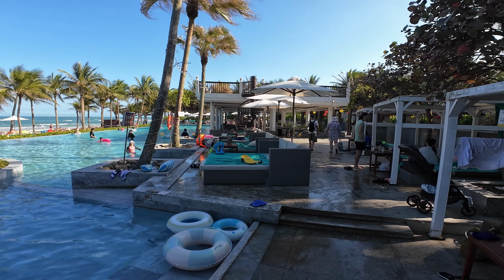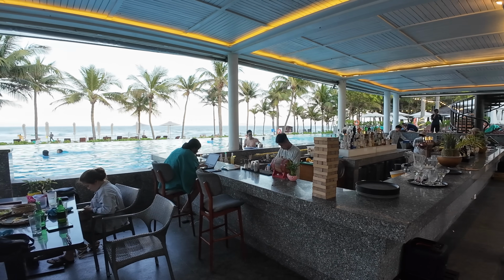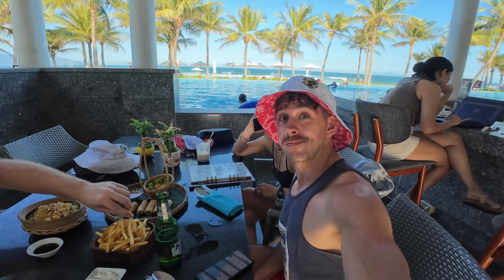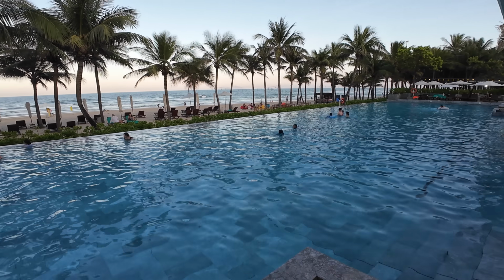Another little bit more upscale place is called Nautica Beach Club, and this one is inside the Premier Village Resort, but anybody's allowed to go in and use the beach club. Super fancy, really nice swimming pool, good food and drinks. You do have to pay an entrance fee of about 350K, but it goes towards your total bill. So prices here are going to be a little bit more expensive than more local joints, but I think it's worth it to splurge for one day.